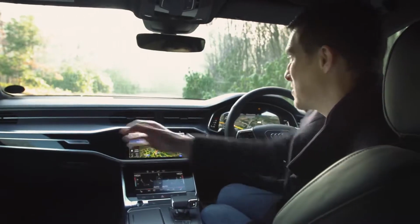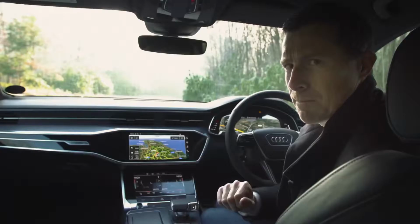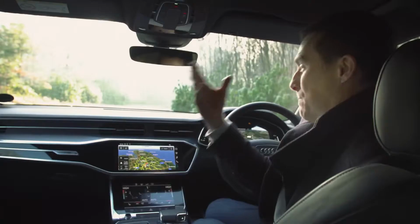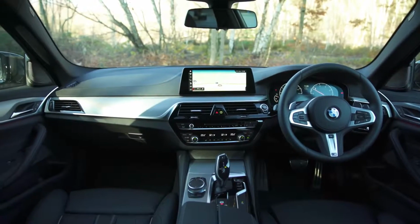And quality is generally good as well. Soft touch materials about the place feel solid. There's only one or two places where you'll find cheap, scratchy plastics. And even though this is a big block of plastic up here, it just looks expensive enough that it doesn't matter. Finally, we come to the 5 Series, which doesn't quite have the interior cool of the other cars.